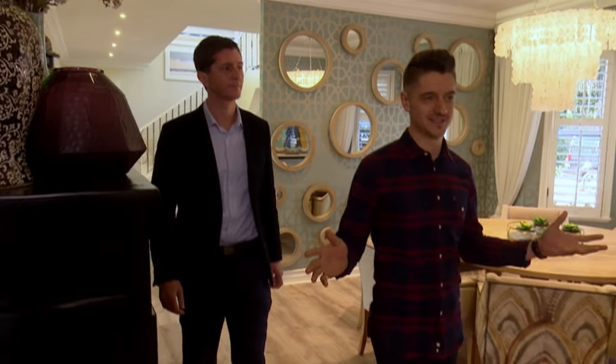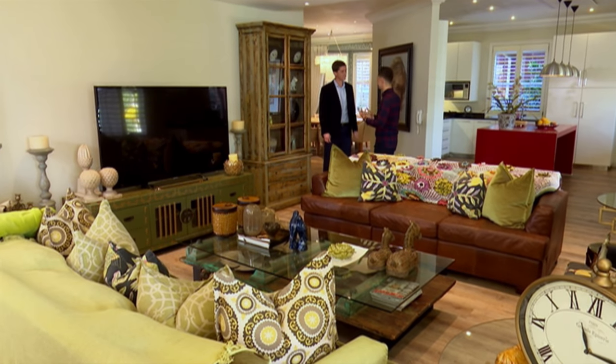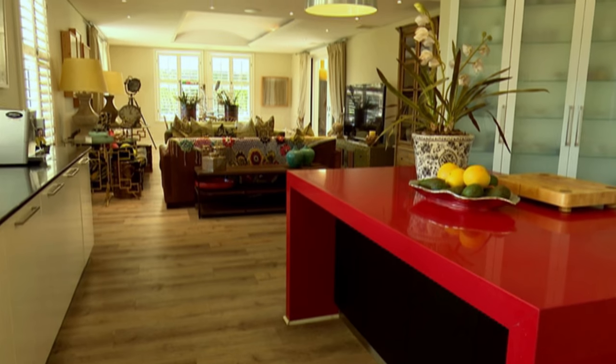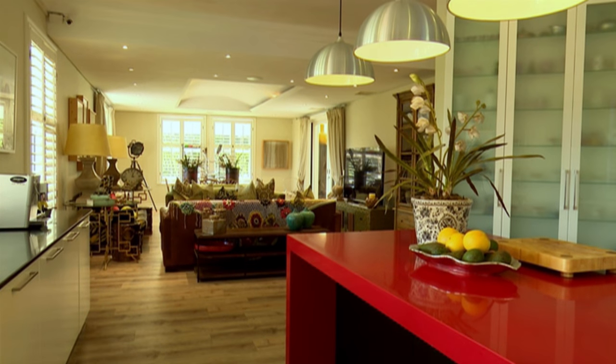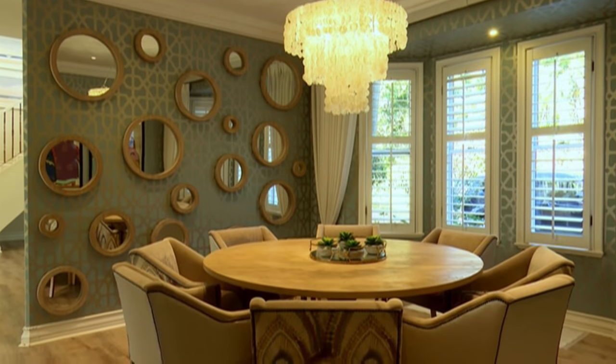I love the flow of this house. Everything just sort of seems to go from one room into the next. It's got a beautiful, inviting feel about it. Absolutely. And now here we are in the central living area. This is the family room. Lovely flow once again from the kitchen out into the lounge. You've got a casual dining area over there. And of course, behind us over here, you've got the formal dining space.